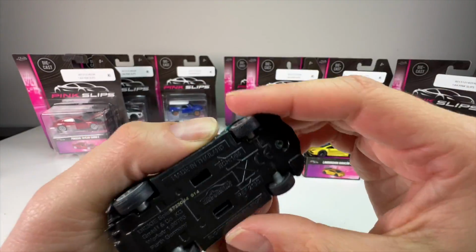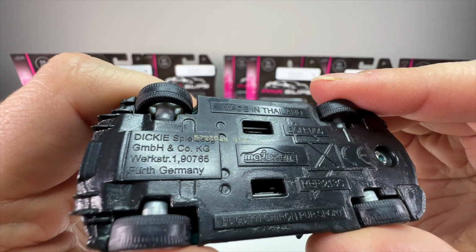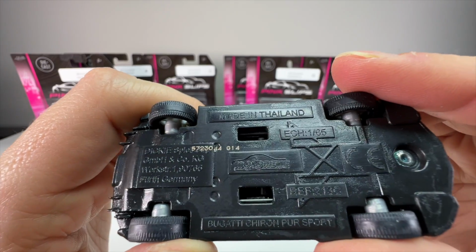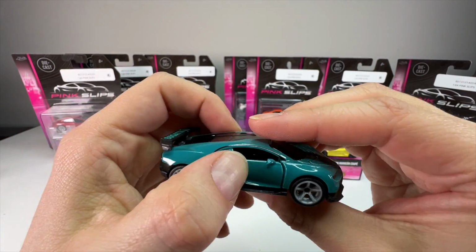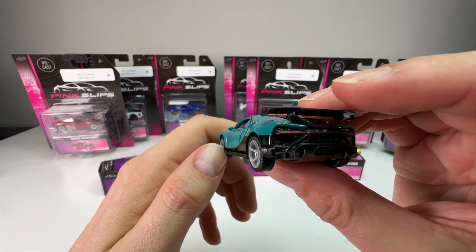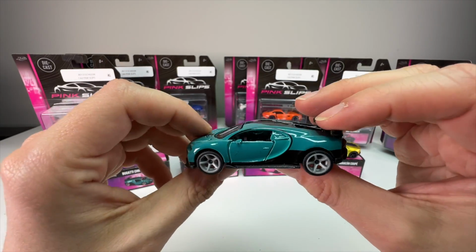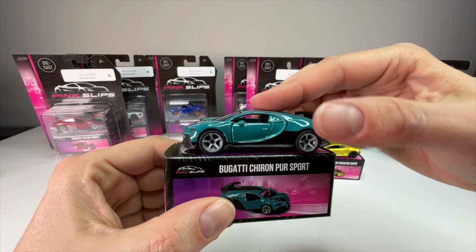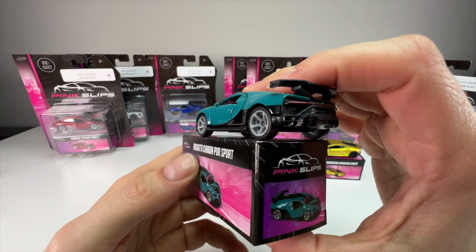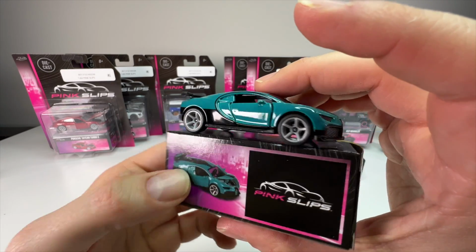So let's go ahead and see, 1/65th scale. So there it is right there. Dickie Spielzeug, I can't even say it. Something Germany, but they're made in Thailand right now. I think they have an office in France still. Majorette does, but I think they're produced in a couple different places. But man, as a release, that looks pretty good. For $5 to get a Bugatti that is that detailed at a retail store in the United States, not too bad.